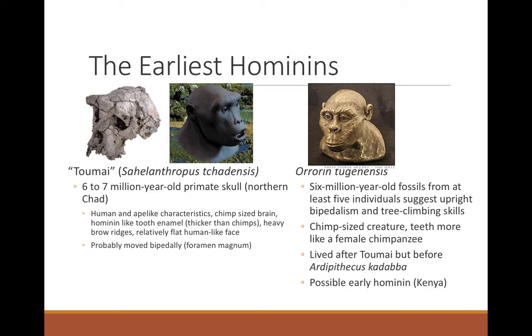Toumai is no exception. Toumai is perhaps this first representative with this mix. So Toumai has a chimp-sized brain, about 350 cubic centimeters, and has enamel, though, that is much thicker than chimpanzee enamel. And so, just as we talked about with Darwin's finches and that finch beak assignment, just as beaks change pretty quickly to help minimize feeding competition, so too do molars in early hominins.